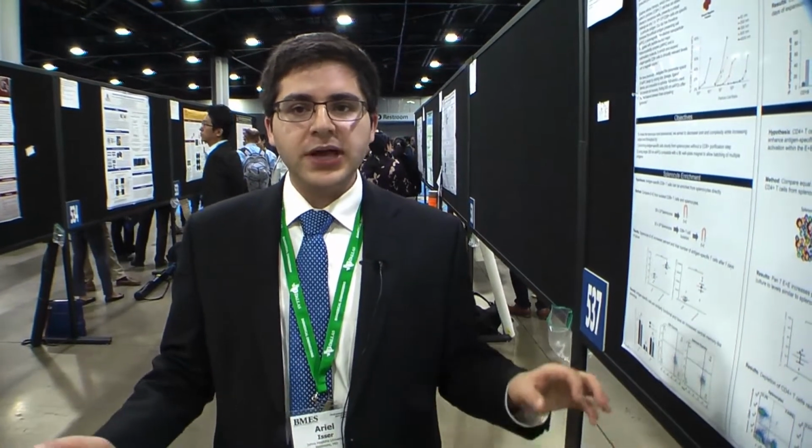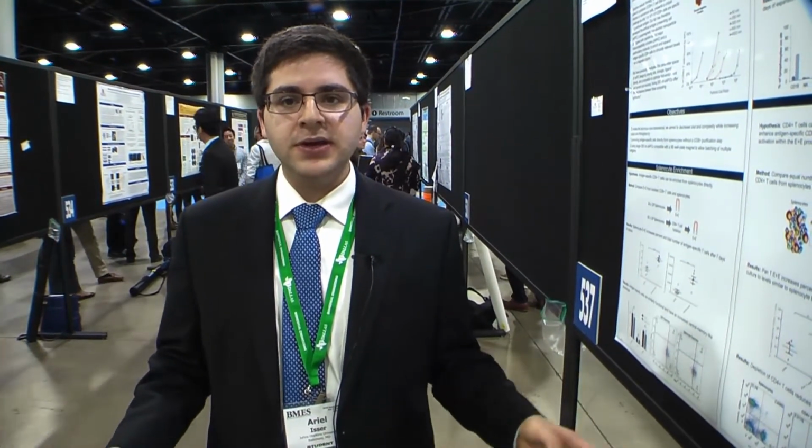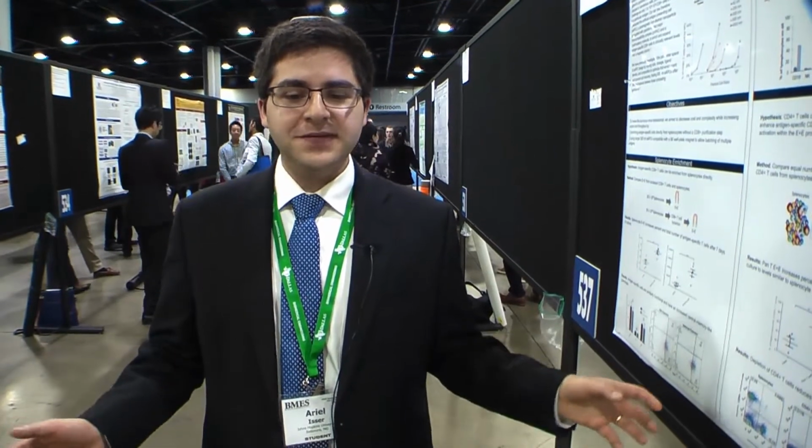And so through this process, we have found a method to do enrichment and expansion of multiple antigen specificities of T cells that can be used for cancer immunotherapy by building up an army of T cells.